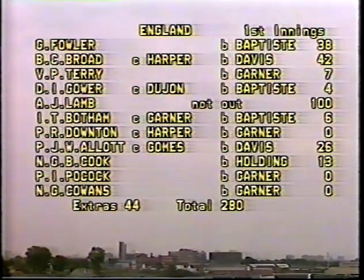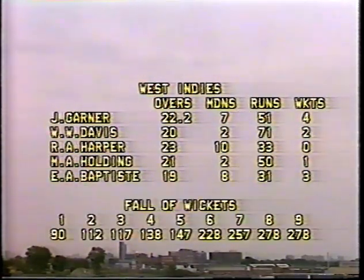An unusual finish there to the England second innings, but certainly a brave effort on the part of Paul Terry to come out and steer Allan Lamb through to that 100 not out. 280 all out England. That's 220 runs behind the West Indies.